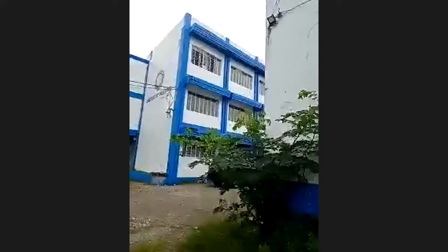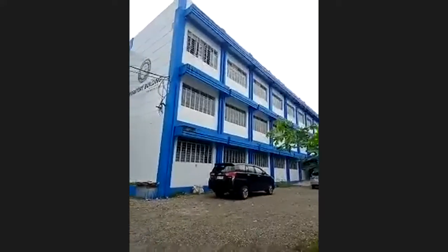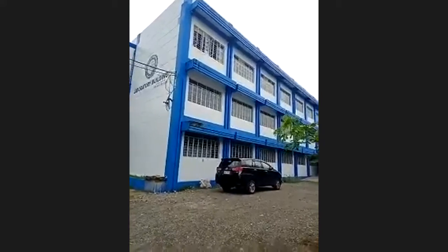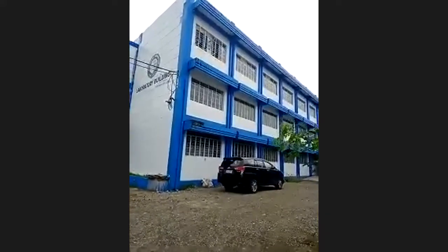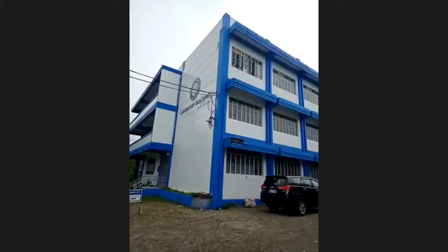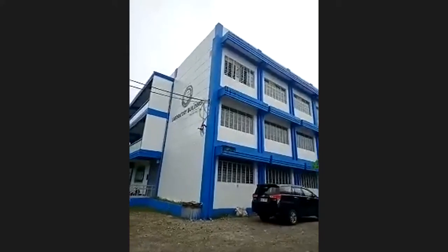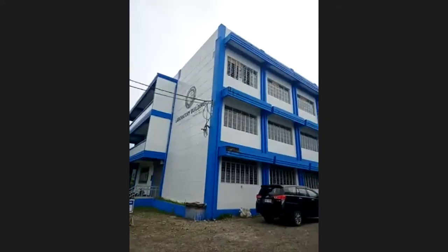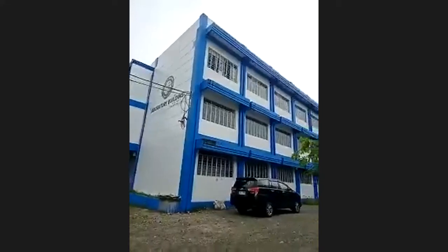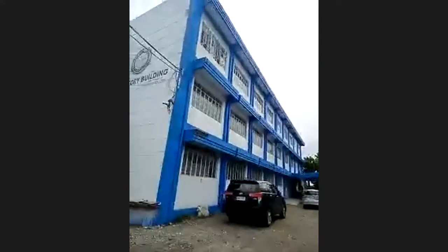The College of Engineering is headed by Engineer Pedro T. Arcilla, Jr. So we have here the three-story building of the College of Engineering, or the laboratory building of the College of Engineering. Then after that, we go to the dormitory of the university, or the ladies' dormitory of the university.